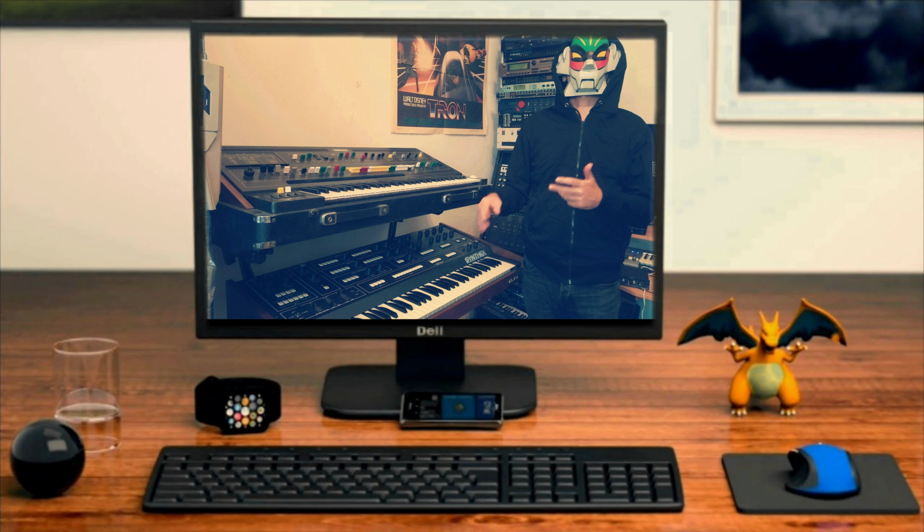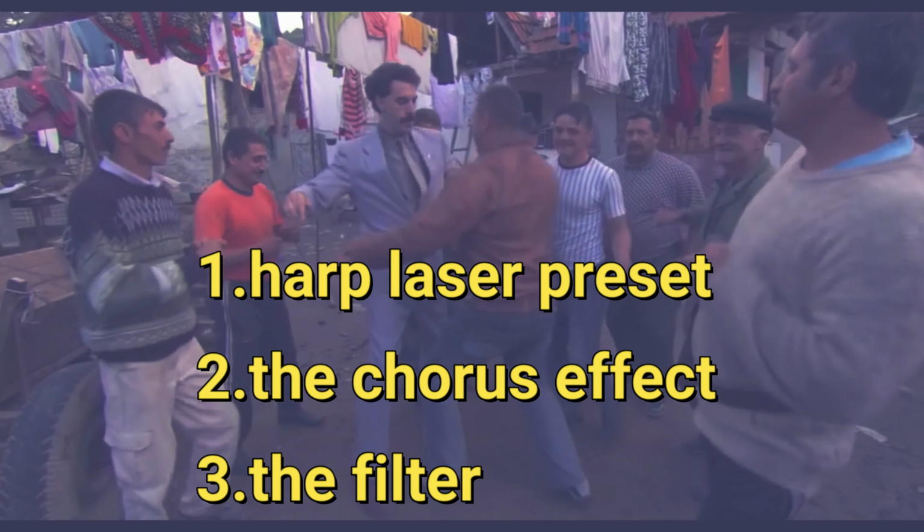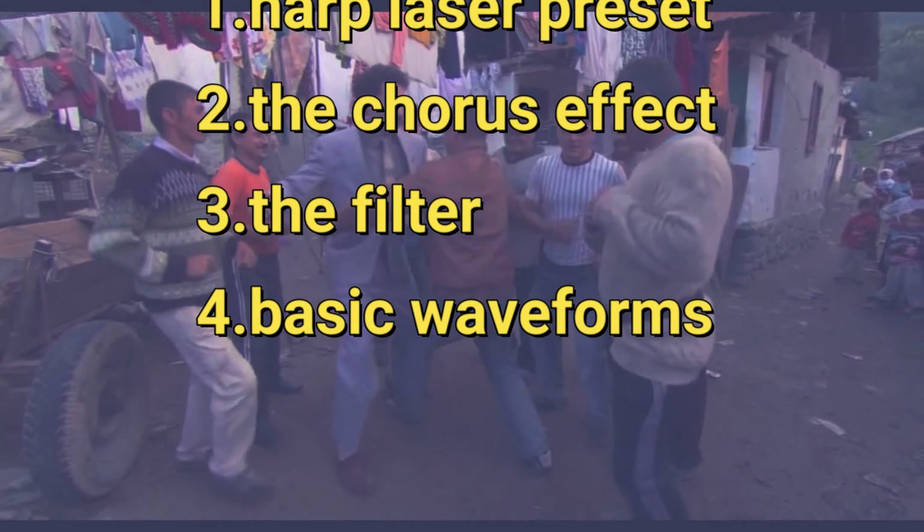Okay, now that you have an idea, let's compare the original perfectly working machine with the plugin. The test is organized into main four sections: the harp laser preset, the chorus effect, the filter, and the basic waveforms. Fight!